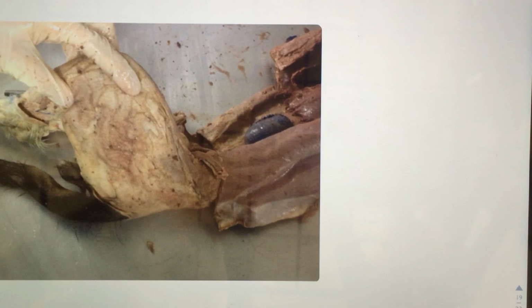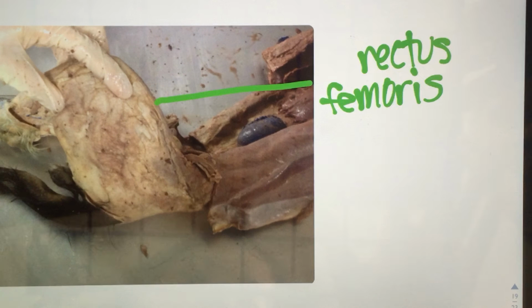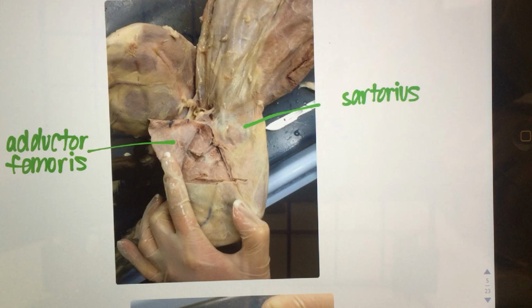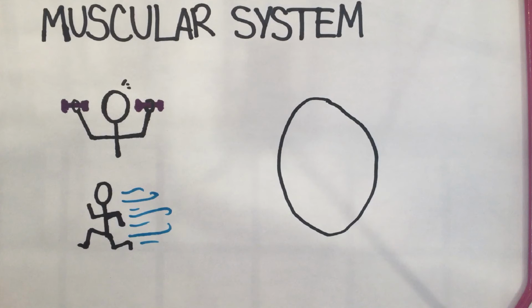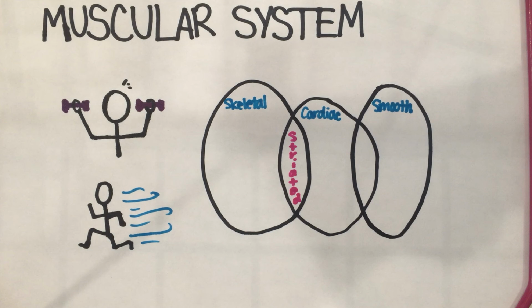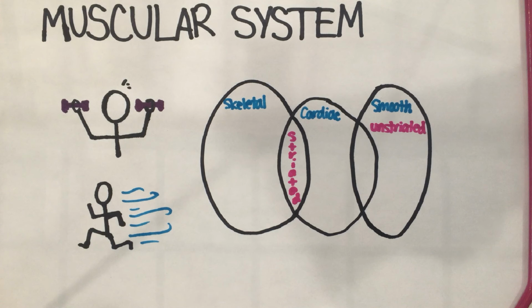Several muscles in the leg that could be affected include the rectus femoris, biceps femoris, soleus, gastrocnemius, adductor femoris, sartorius, and gracilis. All of these can be classified under different categories. There are skeletal, cardiac, or smooth muscles. Skeletal and cardiac muscle is striated. Smooth muscle is unstriated. Skeletal muscle is voluntary, and cardiac and smooth muscles are involuntary.